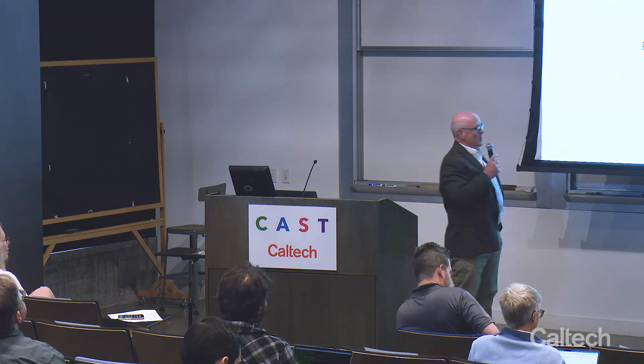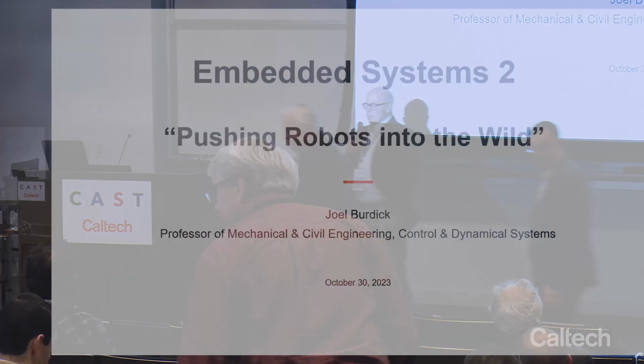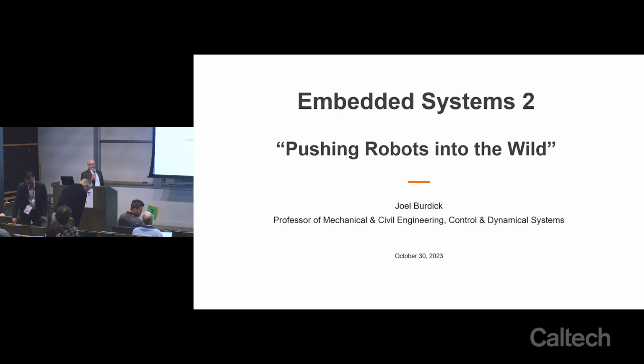In addition to trying to bring minds and bodies together, another big theme of CAST, and kind of the theme of this session, is pushing robots into the wild. The idea is many of us are used to doing robotics in laboratories, but we actually want to get robots out of the lab and into real-world environments, where we face enormous challenges, but also enormous opportunities to actually use robots to save time and energy and get science done.